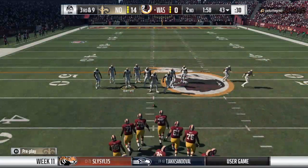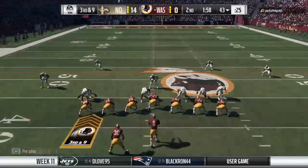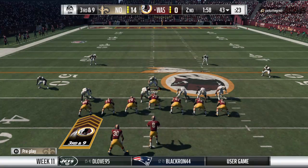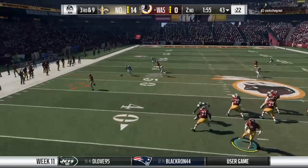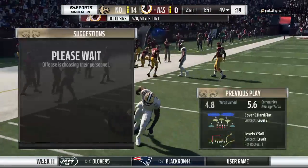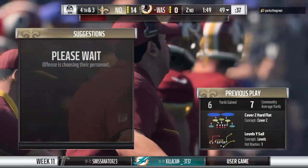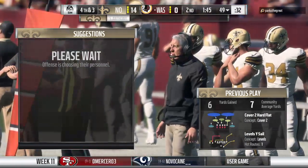So following the run, we'll see what they do here on third down. Working out of the gun, Cousins. And he's going to drop this off to Williams, complete. And he'll be brought down just shy of midfield at the 49-yard line. It'll be a gain of 6, and that'll bring up 4th down.